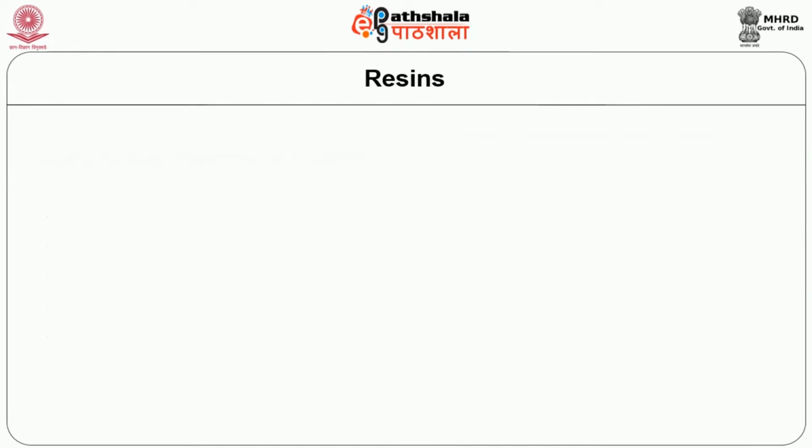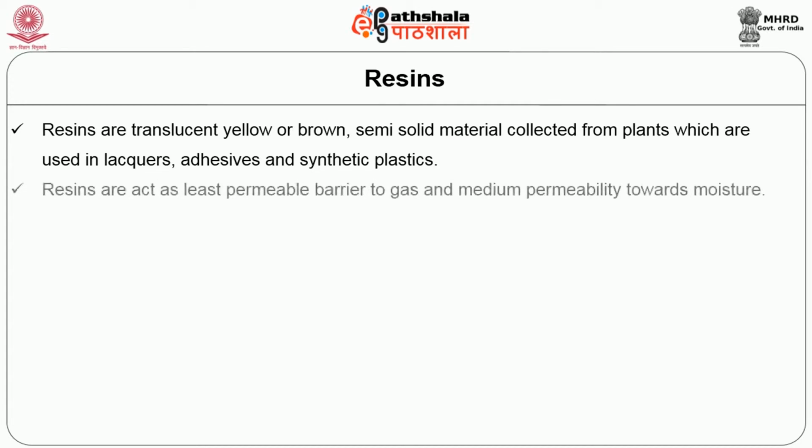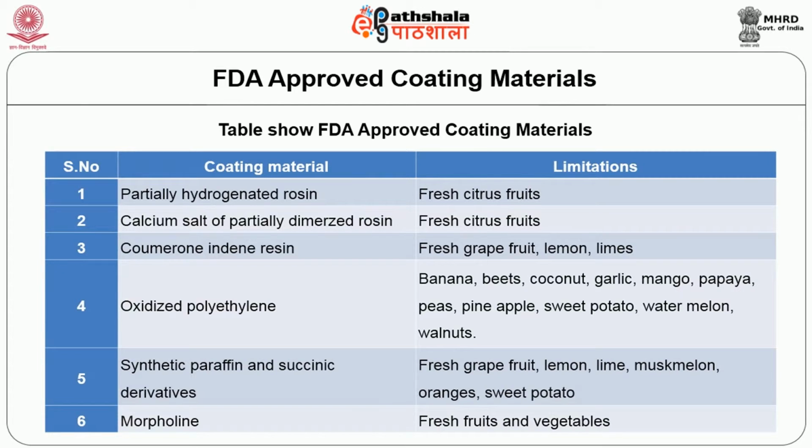The next category is resins. Resins are translucent yellow or brown semi-solid material collected from plants, which are used in lacquers, adhesives and synthetic plastics. Resins act as the least permeable barrier to gas and have medium permeability towards moisture. Shellac, wood rosin and copal are used in food coating purposes. The table shows the FDA approved coating materials that have some limitations for coating of fresh fruits and vegetables, such as partially hydrogenated rosin, calcium salt of partially dimerized rosin and oxidized polyethylene. These are some of the materials used in coating of different types of fruits and vegetables.